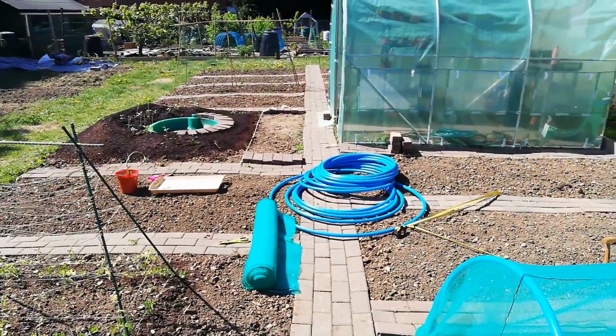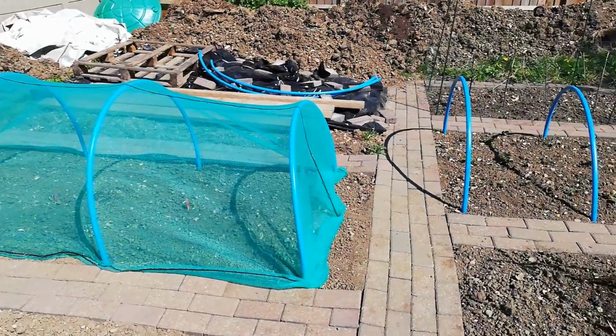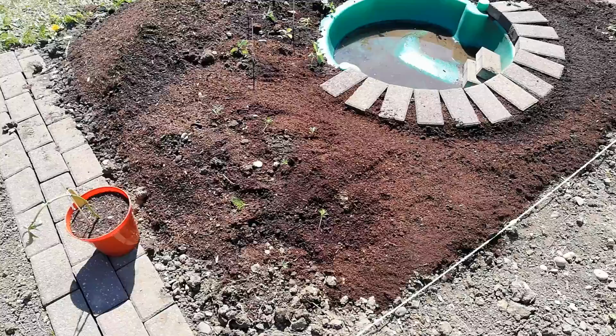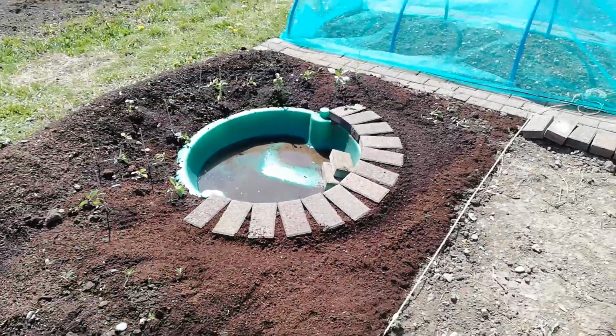So the stakes are in the ground, however, I actually ran out of the pins, so they were on order from Amazon. They actually arrived this week, so I'm going to go and pin them out hopefully today or this weekend to get everything covered.